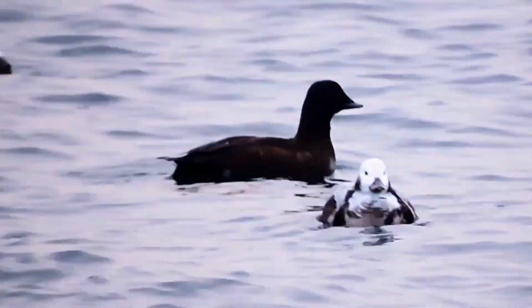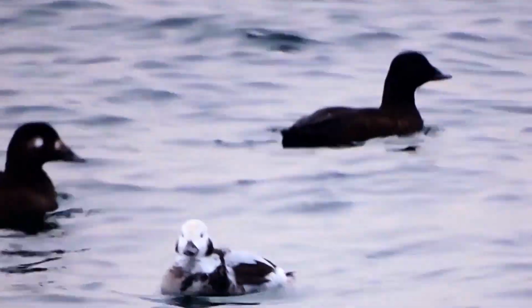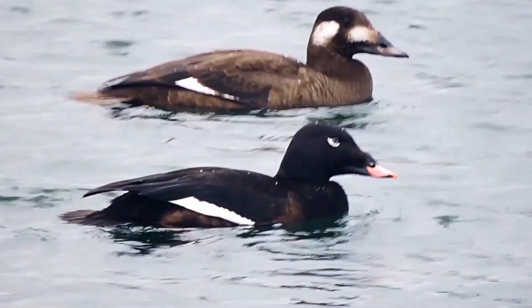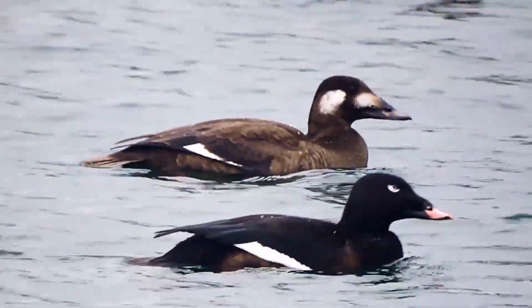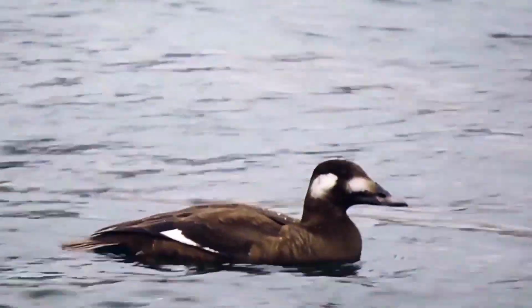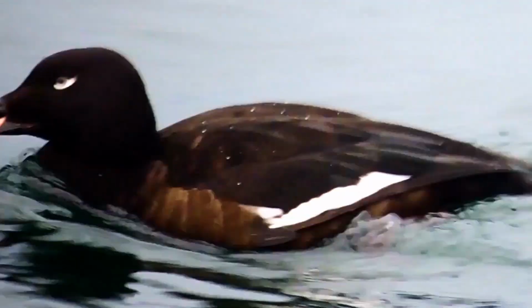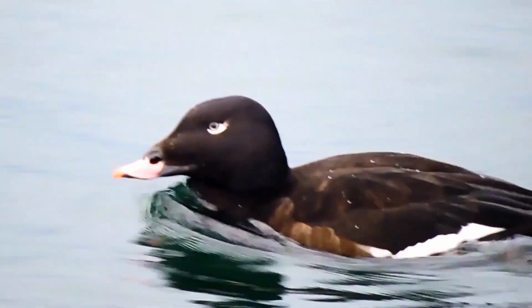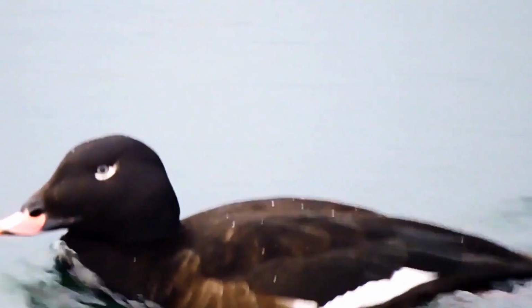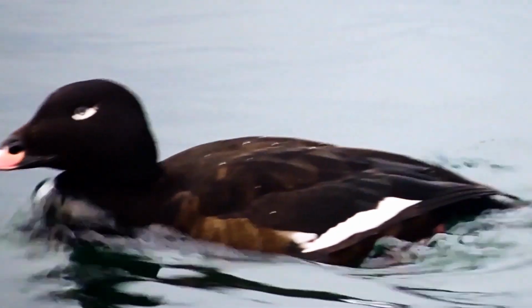Oh, well, we got white-winged scoters here. A large sea duck. Yeah, the male there in the front with the white wing and the little white on its eye. Females in the back, drabber color but with more white. Yep, the males can most easily be identified. The males have orange beaks.